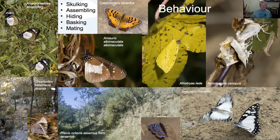Here's some of the common behavioral traits. The nymphalids often bask in the sun with their wings wide open. And they actually use the wings as solar heaters to heat the body up, particularly early in the morning when it's cold. You'll see them basking like this. Yellow butterflies love to sit amongst yellowed leaves. If you see in the bush a tree that's got yellowed leaves adhering to it, it's a good idea to go and give that bush a poke, because you never know what's going to fly out. It's an Aphrodyras leader, very well camouflaged, and they seem to know, they've got color vision. They actually seek these yellowed leaves out and hide in them.